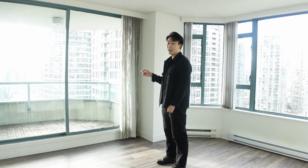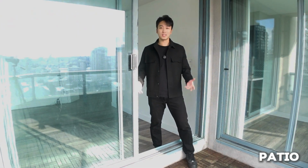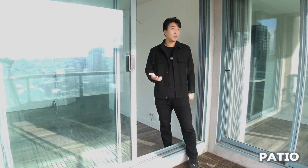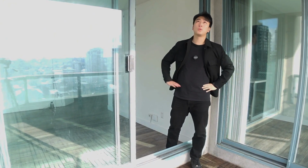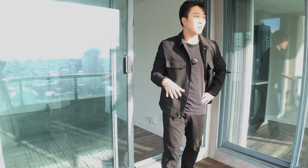This patio is actually large enough to do something. A lot of patios and balconies I find pretty useless because they're so small. You maybe go out for a smoke, but over here, you can actually, if you wanted, I'm not too sure if a barbecue would work well because you don't really have ventilation around here. You might smell it up, but this is a lot of space.